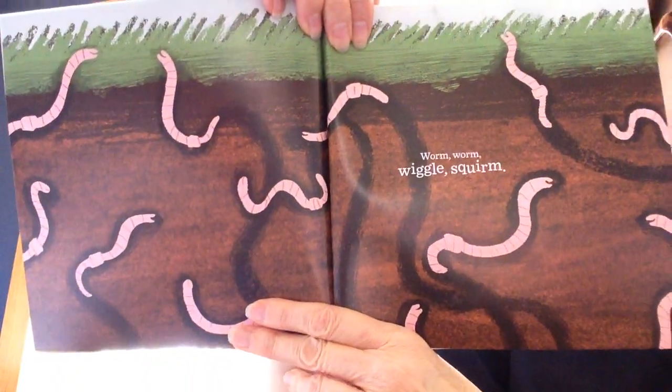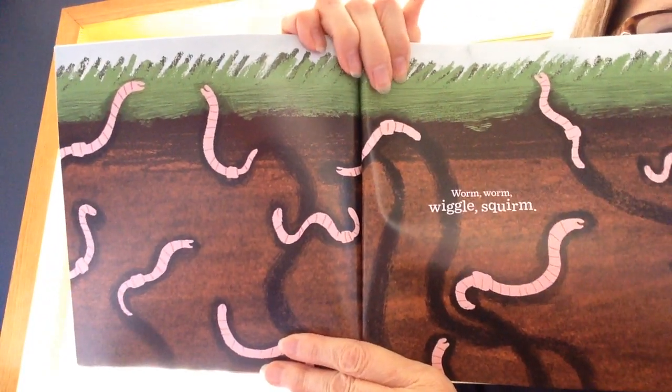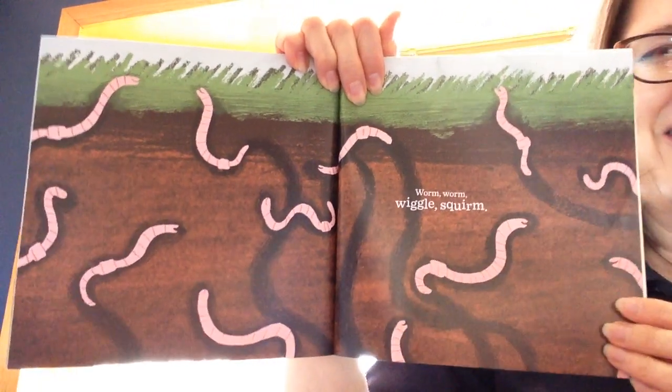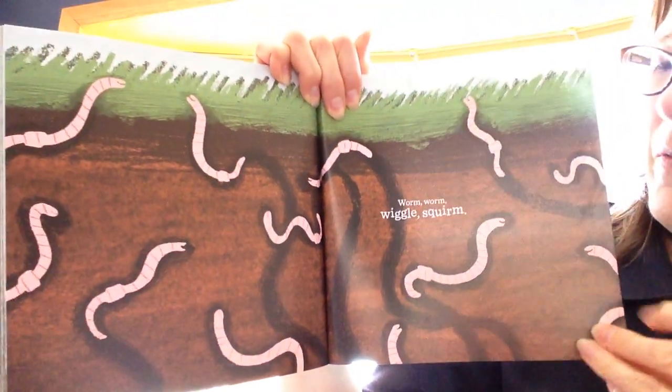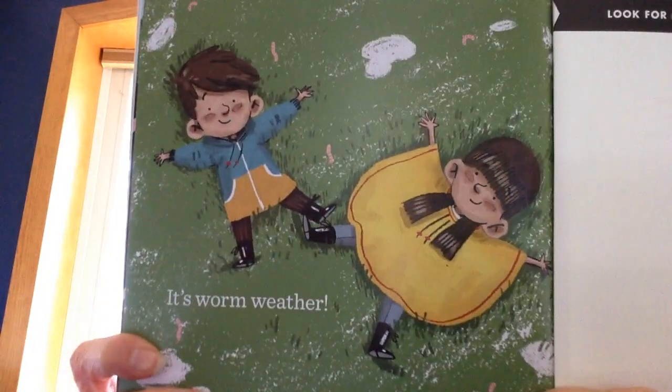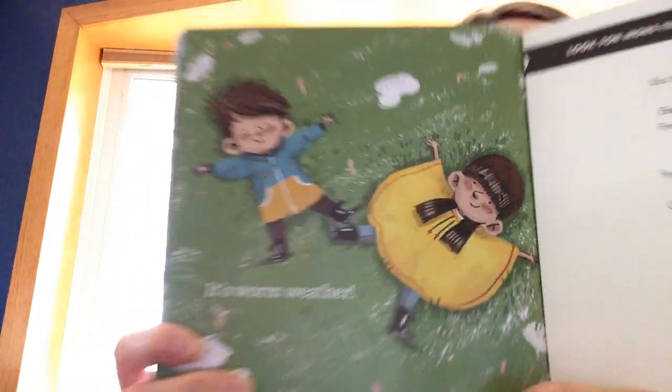Worm, worm, wiggle, squirm. There's another W word, wiggle. It's worm weather. What a great story about worms and playing in the rain. A lot of fun words.